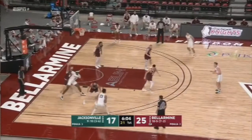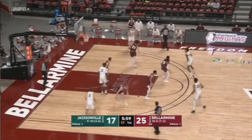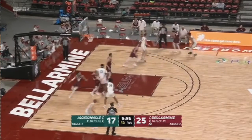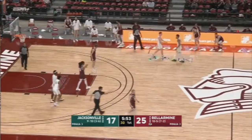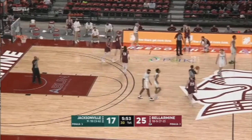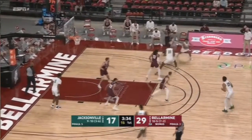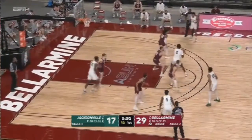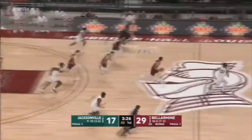You really see Jacksonville ducking down, working early. Not doing a great job of entering the ball inside, but they are really working underneath. Bradshaw got the steal, and a foul called across the floor on Jacksonville during halftime, but obviously a little different this year. A little bit of zone for Bellarmine. I feel like they knew that Jacksonville was going to come out looking to post up, and they frustrated. Yeah, James turns it over.